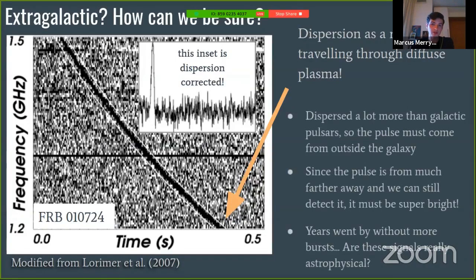So we know that FRBs come from outside of the galaxy because the amount of dispersion we see in them is a lot more than for galactic pulsars. And we also know that FRBs must be super bright because since the pulse is from much farther away, it comes from outside of the galaxy, but we can still detect it. That means it has to be way brighter than pulsar pulses.